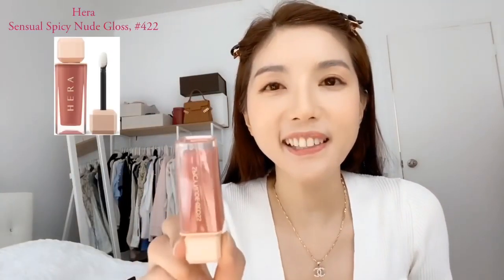Now onto the lips. I'm going to use this Hera Sensual Lip Gloss. This is in shade 422. Sensual Spicy Nude Gloss is the exact name.